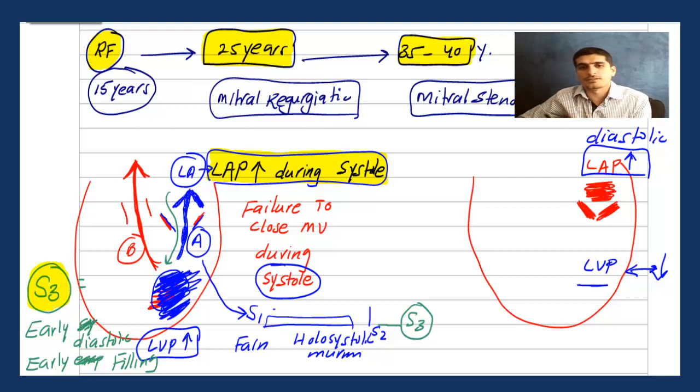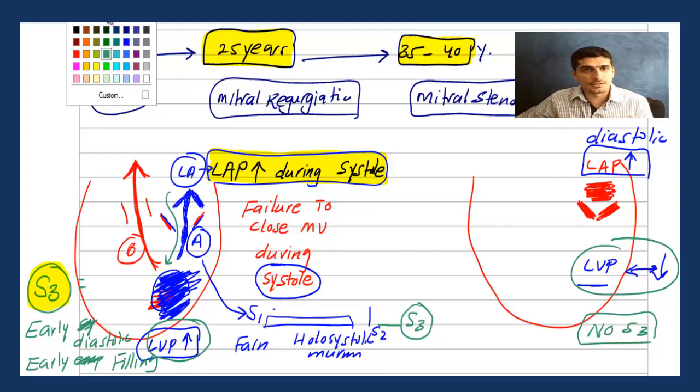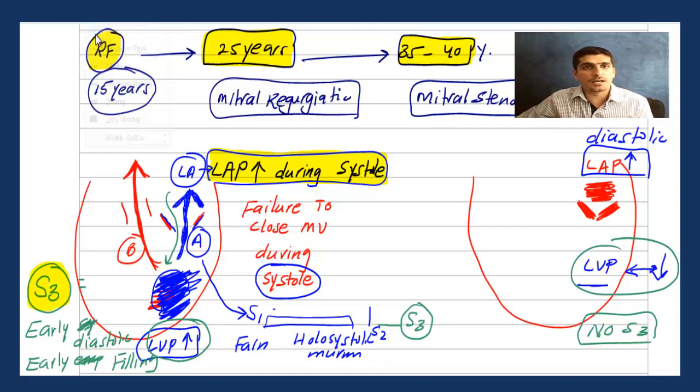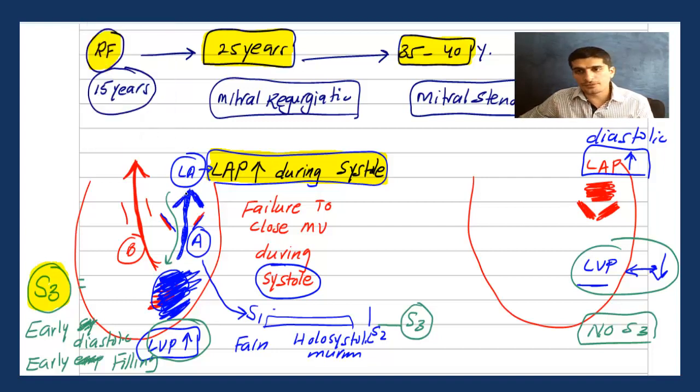Now look at the mitral stenosis pictures. Do you think the blood will go into, where is it? Actually, it's empty. So no S3. This is the comparison, right? Look, left ventricular pressure here is decreased, while left ventricular pressure in mitral regurgitation is increased. So these are the differences. Let me make it a little bit more. So basically look at the differences, guys.